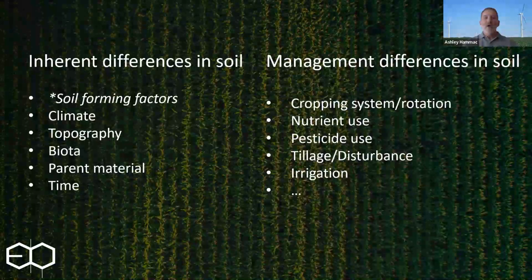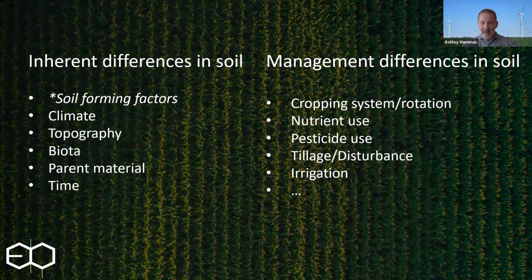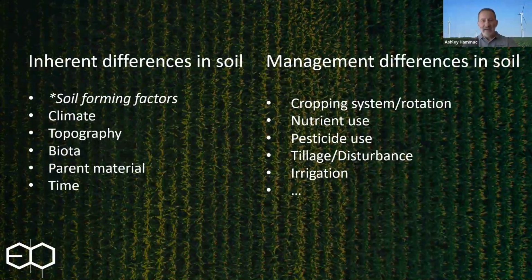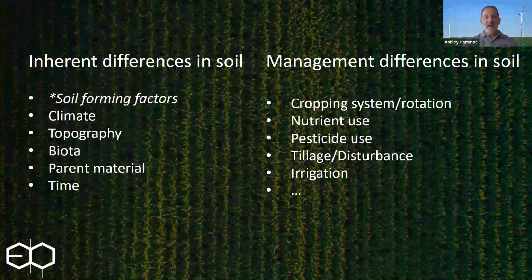So we have inherent differences in soil, the soil forming factors that I just mentioned, and we have management differences in soil. And there's 5. You could probably think of some more. Whatever system you're in, it's going to be custom to that.